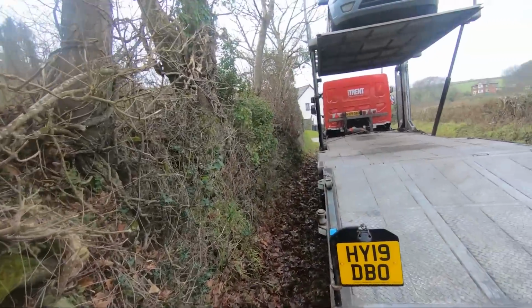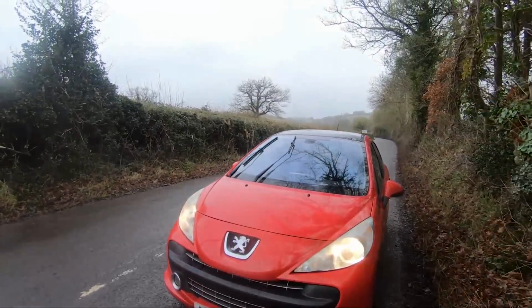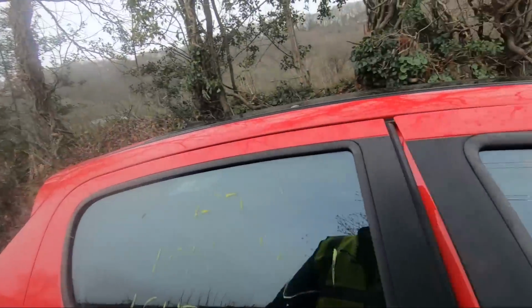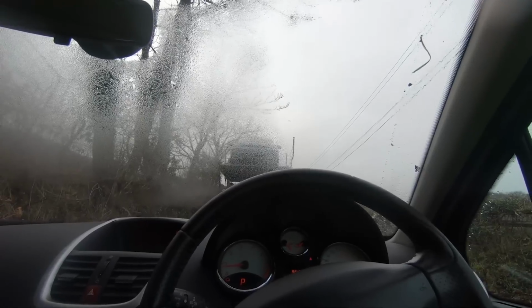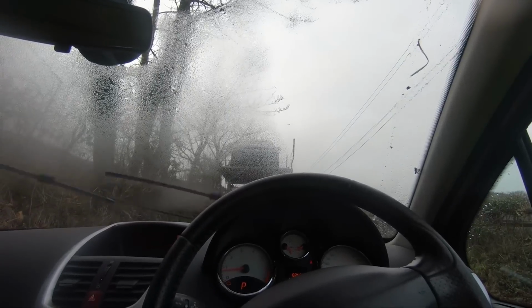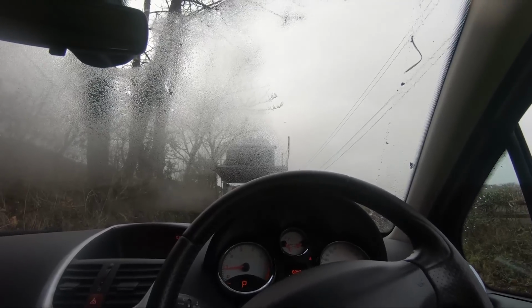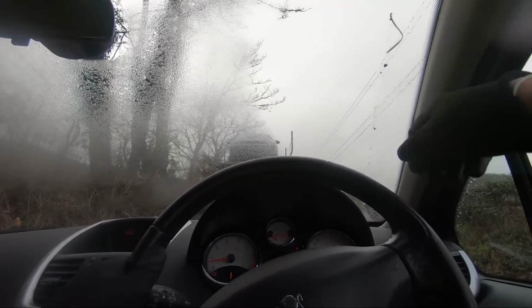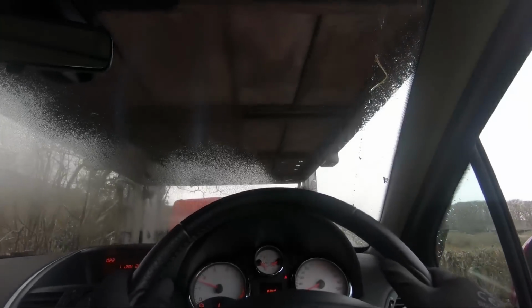It might be being picked up on the mic, but the wind and rain are starting to pick up a little bit now. So yeah, 111,000 miles. Auto. Don't stall, it sounds like it's going to stall. It's just because it's running on 3 cylinders. Right, let's get you up. There we go.